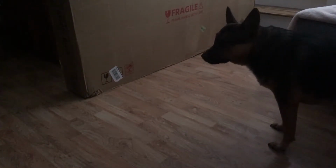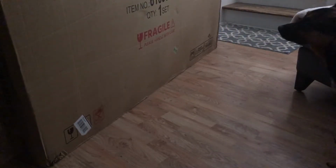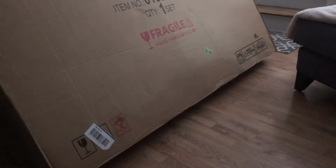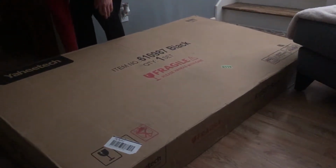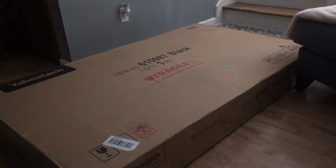So we're going to lay this flat. And I don't know. Okay, so this is the top. We're going to go that way. Nice. All right, drop her down. Like so. Don't squeeze your feet. Okay, cool. Look at that. Now the box is on the ground. I need to grab a knife.